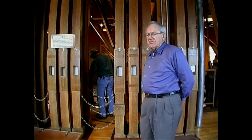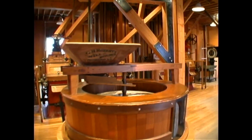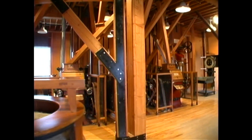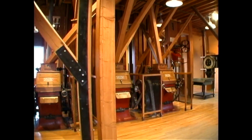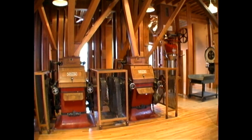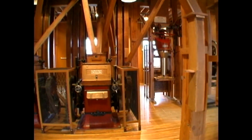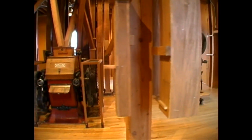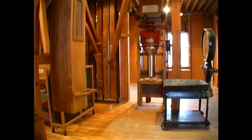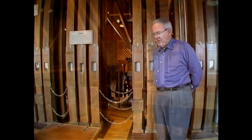We're here at the Nickless-Hubinger flour mill in Frankenmuth, Michigan. This mill is a restoration of a mill that was torn down here in 1956. The original location housed the mill in the middle 1800s, but that mill burned down in about 1908, and in 1910 a new mill was built, which was here till 1956. So this was an effort to capture the history of milling in Frankenmuth.